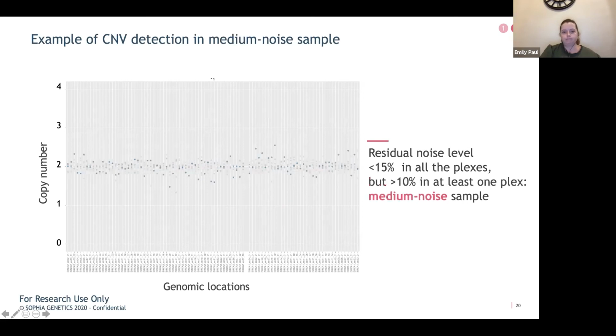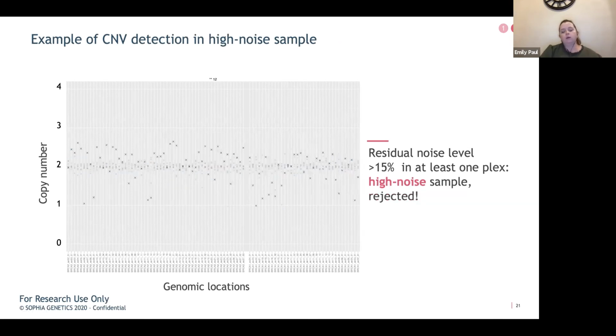variation. But now as we start to increase that noise, where we're starting to see it creep up to about 15%, but mostly at 10%, we're getting into medium, we're starting to see these discrepancies. We're starting to see the gray expand as well as the blue, because that normalization is changing. In fact, we can start to see quite a big spread over the classic 2 copy number. And finally, when we get greater than 15% noise, you can in fact see quite a few X's throughout this display here on the left, and that's showing rejected regions.